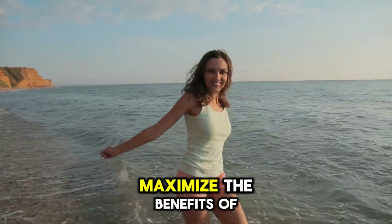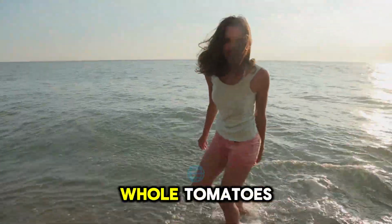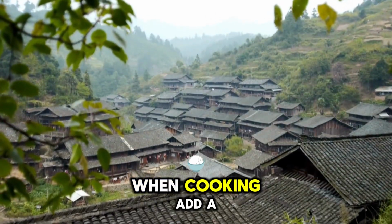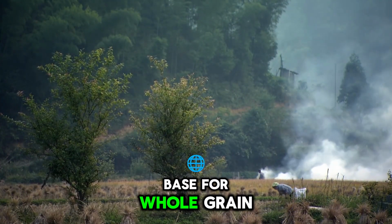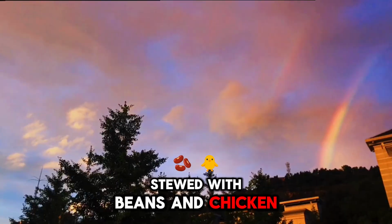So, how can you maximize the benefits of canned tomatoes? It's simple. Choose crushed or whole tomatoes packed in their own juice without added salt. When cooking, add a small spoonful of olive oil to enhance lycopene absorption. Use them as a base for whole grain pasta sauce, in vegetable soups, or stewed with beans and chicken.